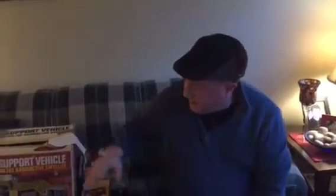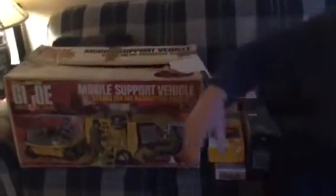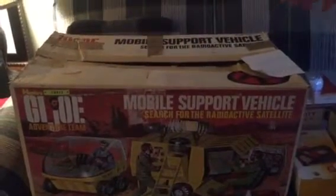So this G.I. Joe thing obviously isn't for the little figures that came out in the 1980s. It's for the 8 or 9 inch figures. And of course, as you already noticed, I have the box. The box has got a sticker on it that says Chris. I don't think they had those stickers in 1964, so maybe that was for the second owner.